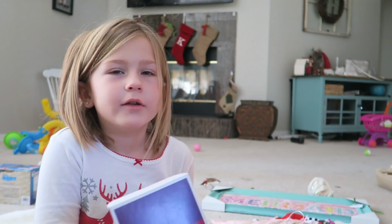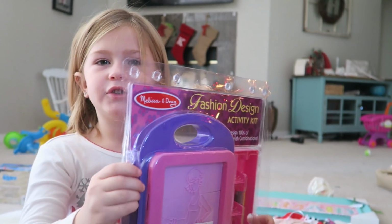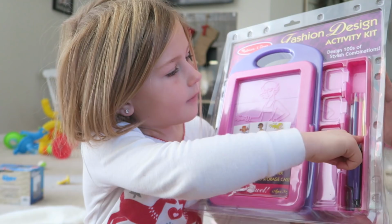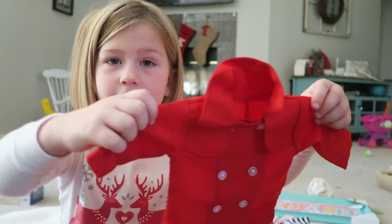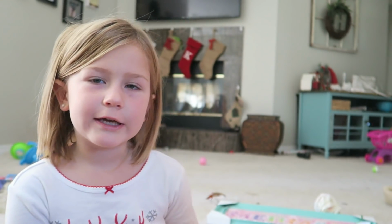My grandma got me all the American Girl stuff. And then this is a fashion design activity kit. There's some pictures and a little thing that you scrape it on, and pens, to draw your own fashion set. And I got this little American Girl doll jacket, like my jacket. Next, I'm gonna show you the clothes I got.